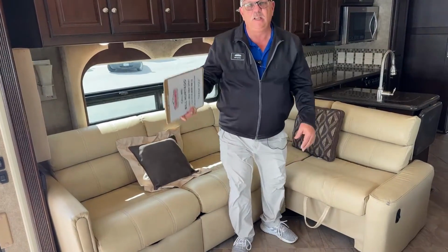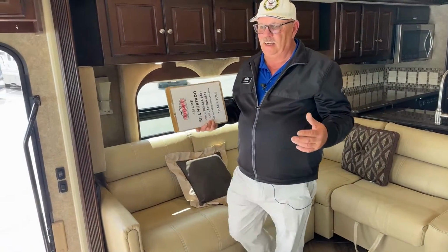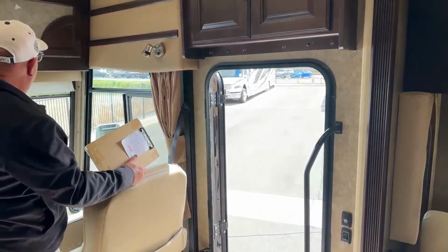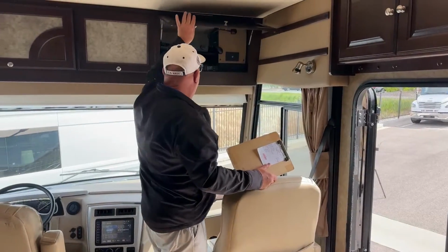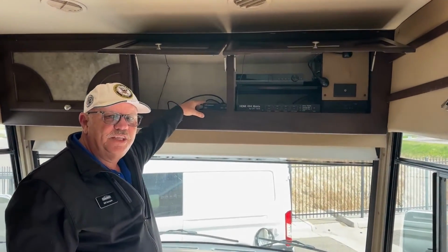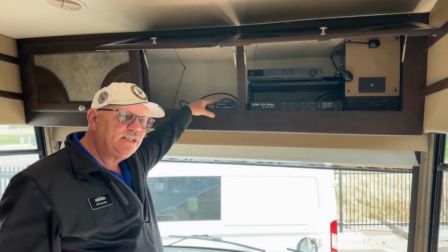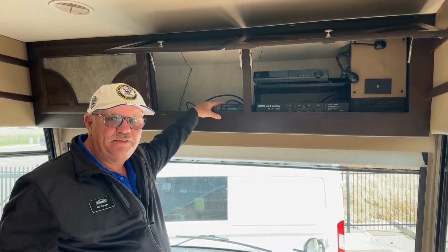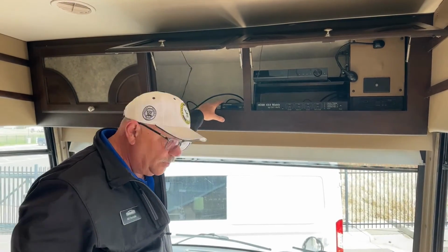Okay, so let's talk a little bit about up in the front up here. We do have satellite up on top of this thing right here. And I did check earlier, the satellite is set up for Dish Network, which again, I'm a big fan of Dish Network over DirecTV.